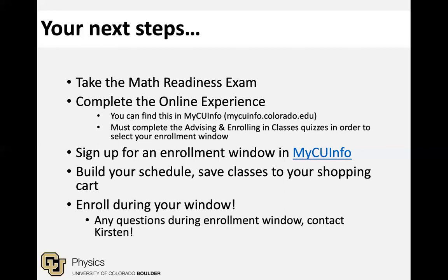And those windows start in early July, and each window is open from Monday through Thursday at 4:30 p.m. And I definitely recommend that before your window opens, have your schedule planned out in MyCU info or in your shopping cart, and just log in first thing on Monday morning to enroll. And let me know if you have any challenges with enrolling during your window. I'll also reach out before your window to make sure that you know that your window is the following week, and answer any last minute questions you have about what you're going to enroll in.